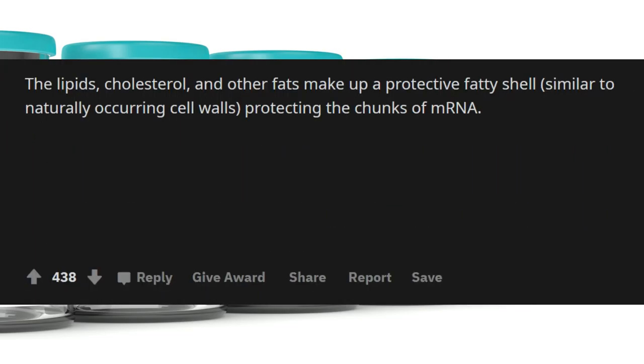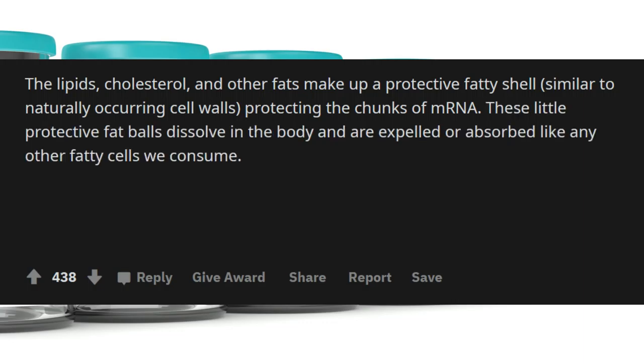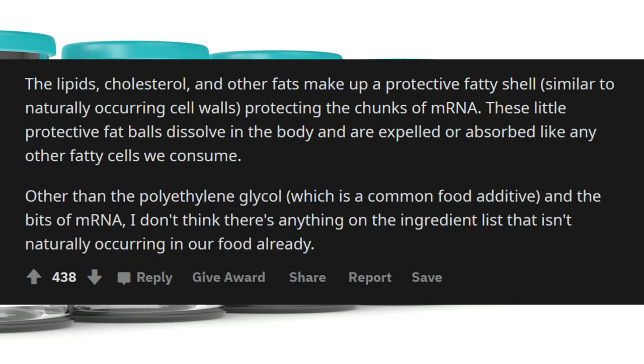The lipids, cholesterol, and other fats make up a protective fatty shell, similar to naturally occurring cell walls, protecting the chunks of mRNA. These little protective fat balls dissolve in the body and are expelled or absorbed like any other fatty cells we consume. Other than the polyethylene glycol, which is a common food additive, and the bits of mRNA, I don't think there's anything on the ingredient list that isn't naturally occurring in our food already.